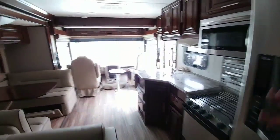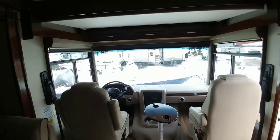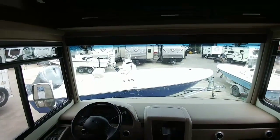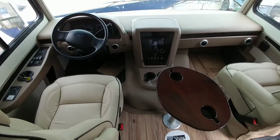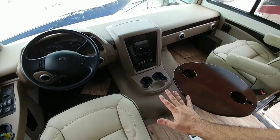I'm always leery on Class A's with huge windshields though, because it just seems as if it's a target for rocks, and it's going to be extremely easy to chip or damage the front windshield in these things. And they are not cheap to replace. Another nice thing on this particular Class A is that the motor hump is much lower to the ground than on many units.